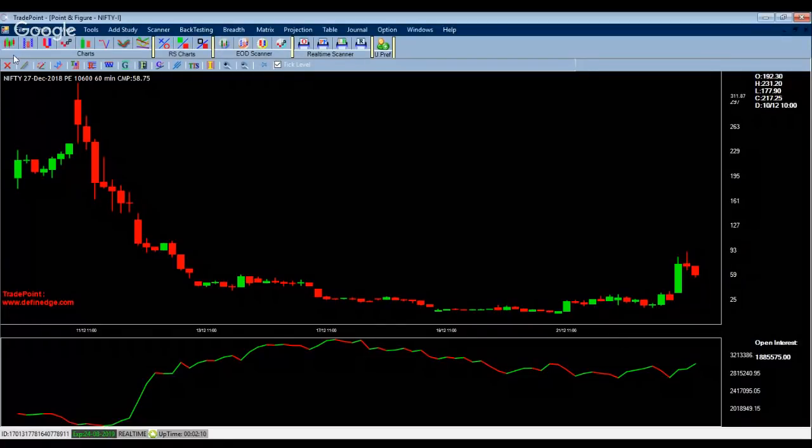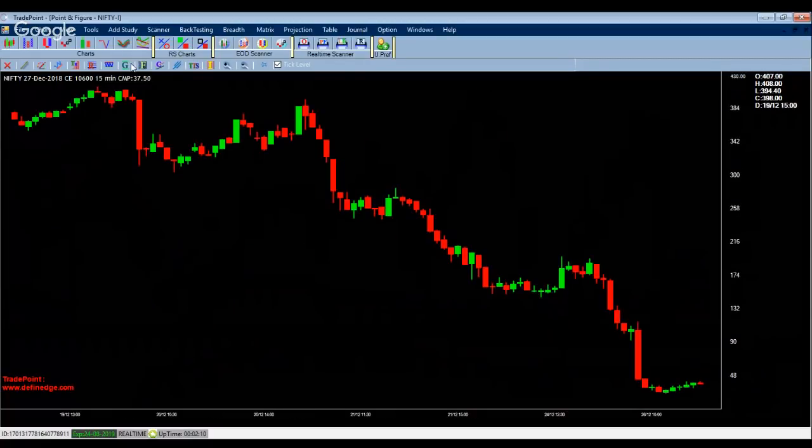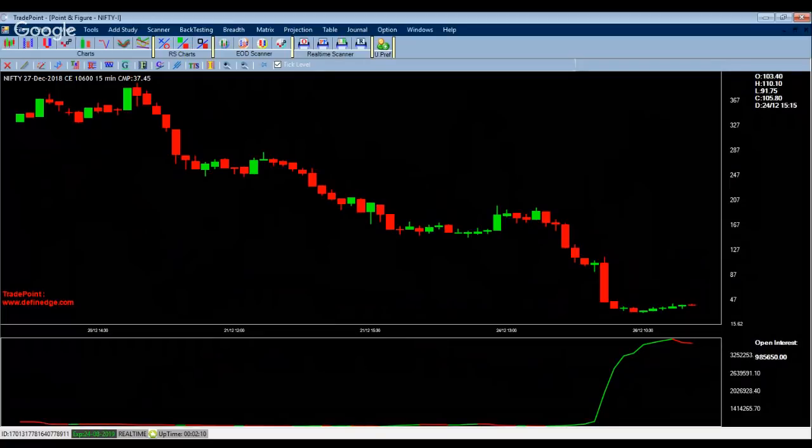Now, if you see the 10,600 call on a candlestick chart with OI, the OI has been going up drastically. I'll just put a day separator here. So you can see from Monday afternoon onwards, the OI has started going up. So there has been a lot of writing in the 10,600 call. You need to keep a watch on this figure, which is 36.8 lakhs right now, the OI of the 10,600 call. If that starts getting covered, then this call can go up.